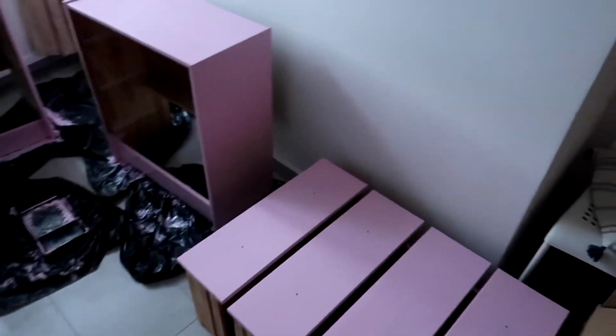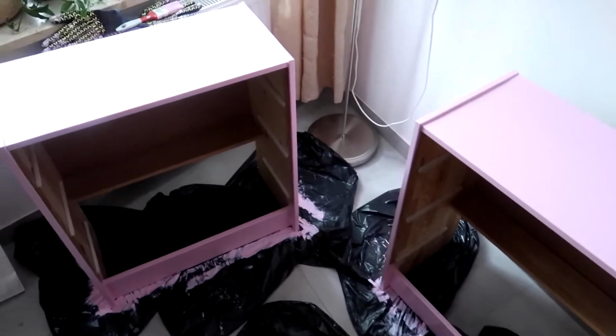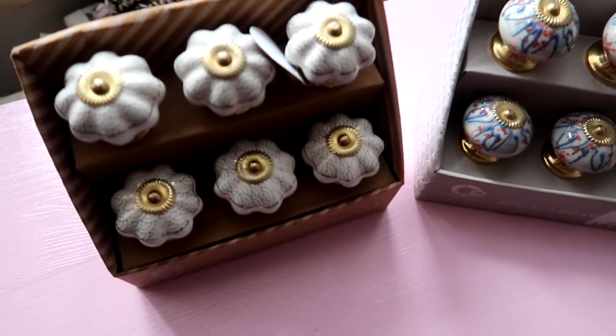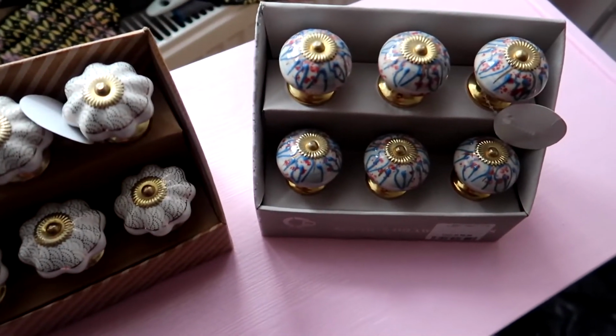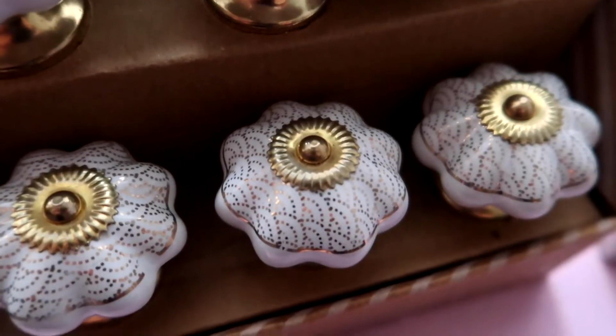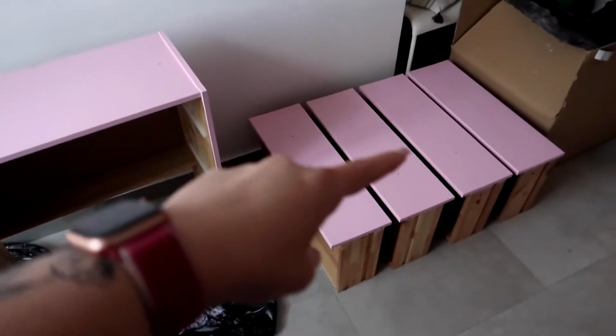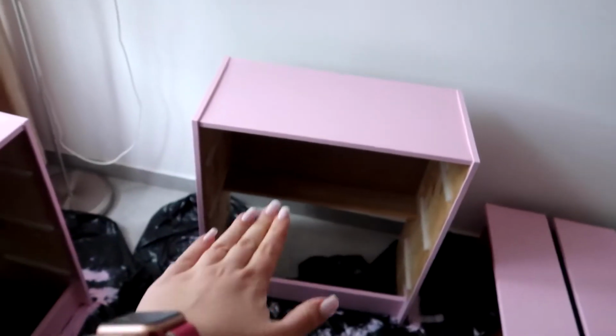Okay, so today is the last day, the final touch. We have 2 sets of handles, that's how you call it, I think, and they're really nice. Those will go on here, this will go inside here, and then we are done.